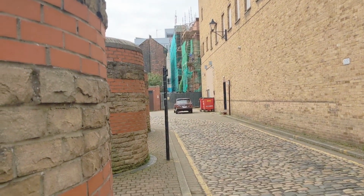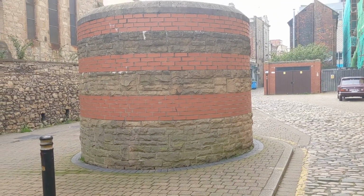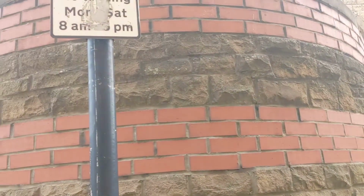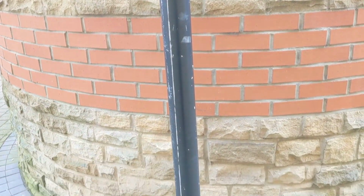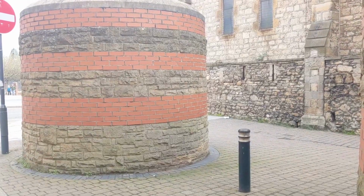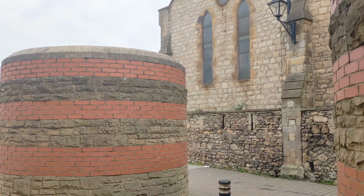The trains would be able to go from the new railway station to the Monkwearmouth station on the other side of the river and beyond. To let out all the steam that the trains were expelling underground, ventilation shafts needed to be installed, and they still stand here today.